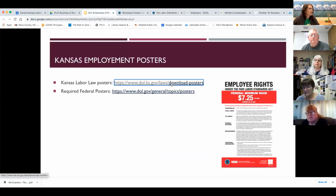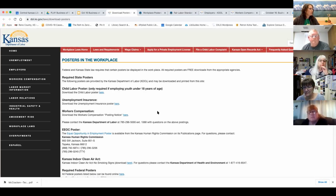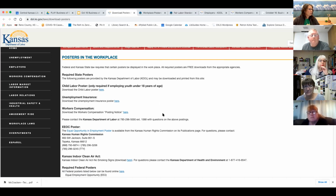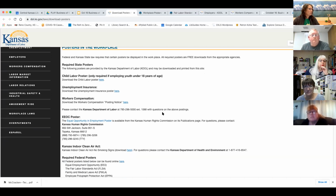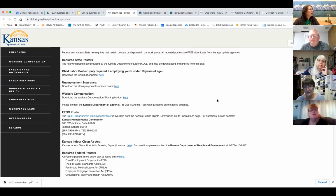And then there's also the Kansas posters. The child labor poster, the unemployment insurance, the workers' comp poster, and the EEOC poster as well. So do all of those have to be posted, Maribeth? Steve is nodding his head. Yes. I was just reading the caption at the top. Yes, these are ones that should all be printed and posted somewhere in the workplace.